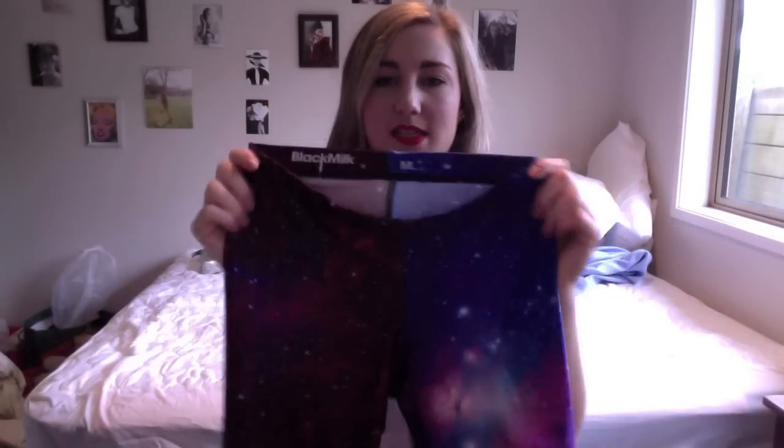Anyway, these are great. You can see they've got a good amount of give in them. But I've had printed leggings before where, when they stretch, you get a line of colour and then a line of white where the underneath bit is, but you don't get that with these.